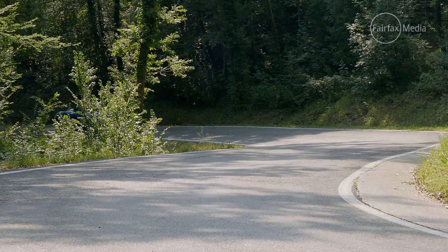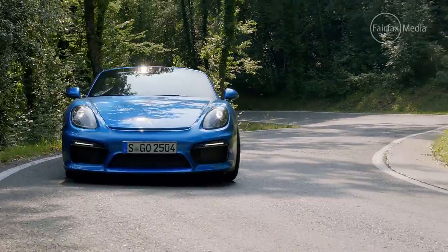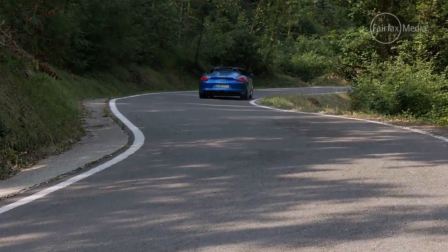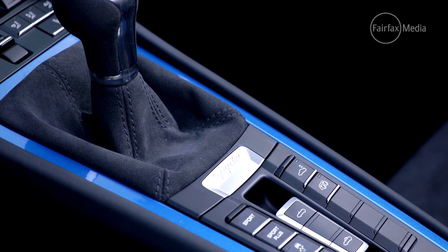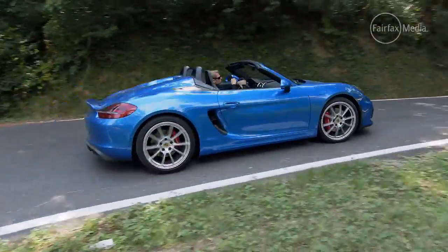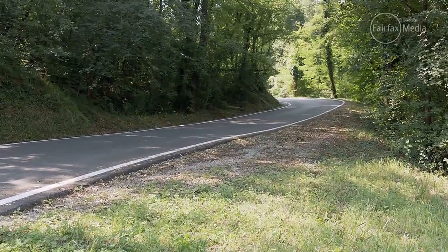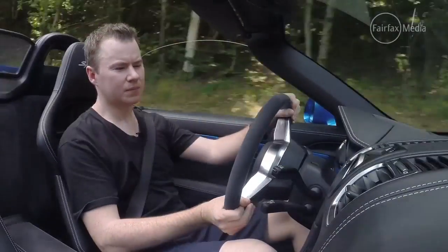You feel so engaged with the car because every element of it is so finely tuned. The steering is excellent, it goes exactly where you point it. It's got great precision and feel and feedback through the wheel. The gearbox is as sweet as a manual transmission as you will find in any car these days. Perfectly matched to the engine to give you that real feeling of engagement with the car.